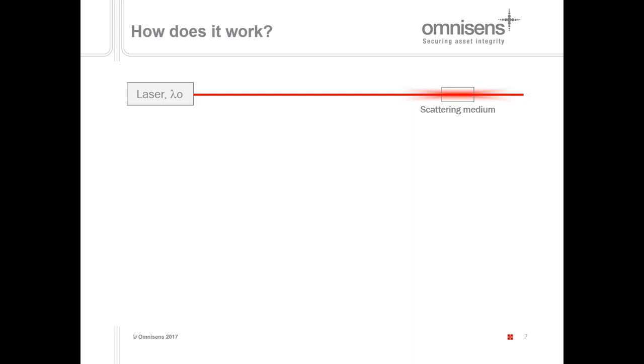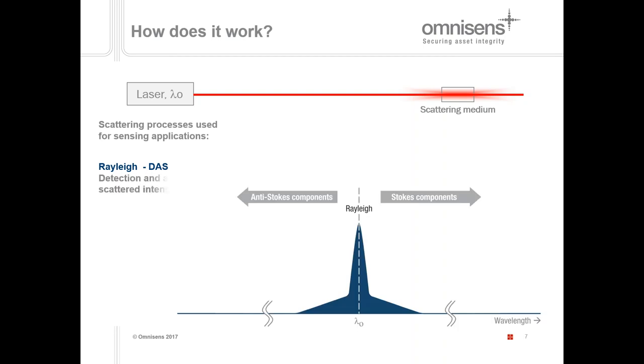So if we take a close look at the scattered light, the first and most common scattered light that is seen is called Rayleigh backscattered light, and it occurs at the same wavelength as the original light. This can be used to measure attenuation. It can be used to measure intensity variation associated with vibrations or acoustic changes. So it's normally what is called distributed acoustic sensing. It is based on the use of Rayleigh backscattering.